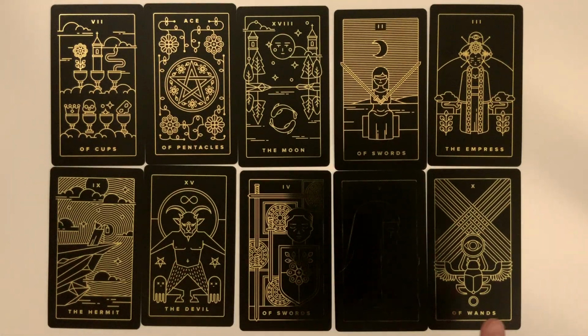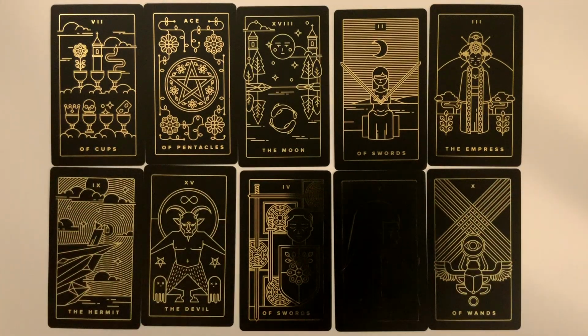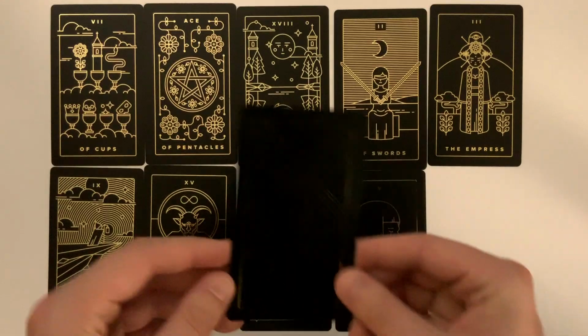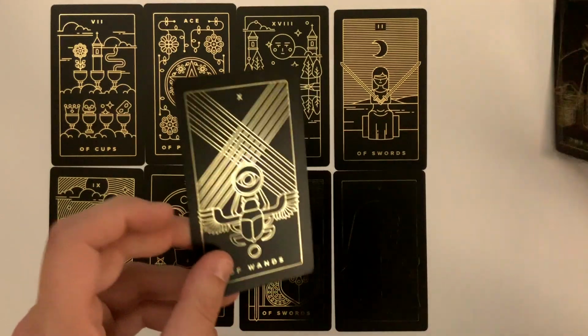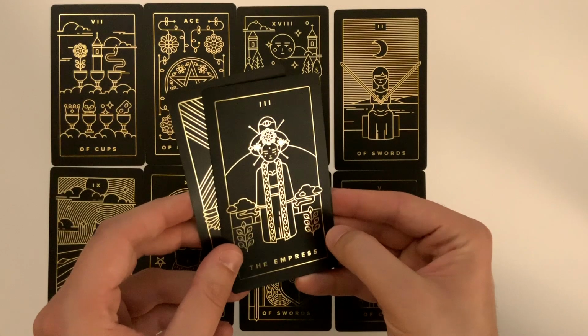There are some really oddball cards in this deck, like the Ten of Wands, for how much this deck holds true to its source material. There's a lot of cards that really just kind of Fleetwood Mac style go their own way. I love the almost Egyptian feel of this card with the scarab at the bottom and the crossing wands. And oh man, this Empress card with that beautiful headdress and the bonsai trees in the background.